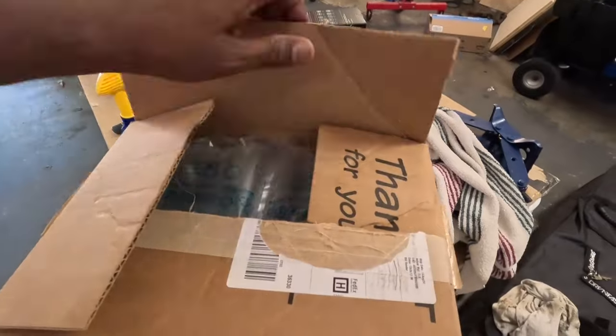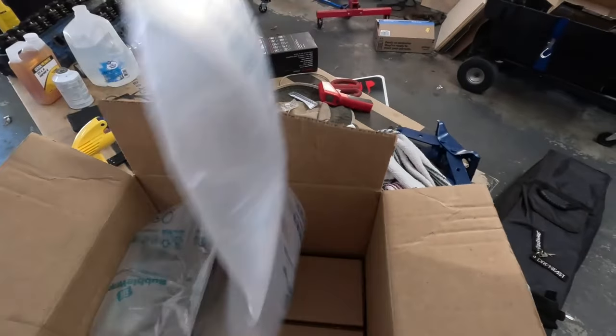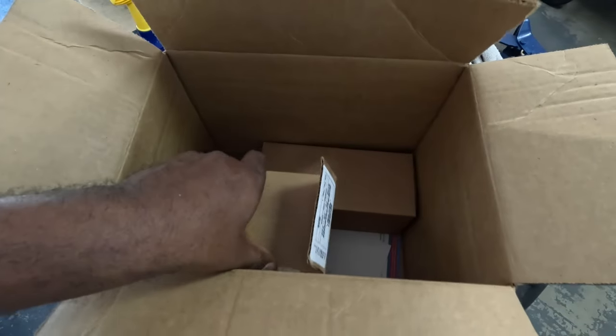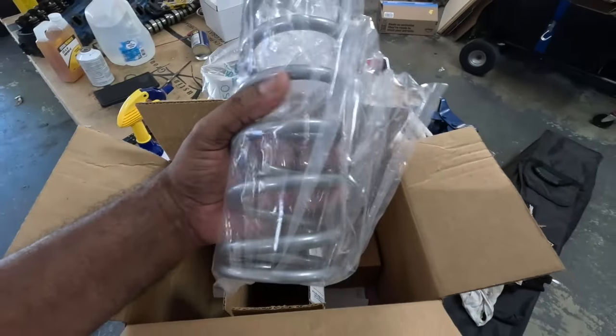That's where I got the springs from, Summit. And I think these came out of Atlanta. But anyhow, let me do an unboxing so you can see what I got. Yes, I did open it already just to make sure everything was in there. I knew I wasn't gonna open it up that exact same day. New coilover spring.